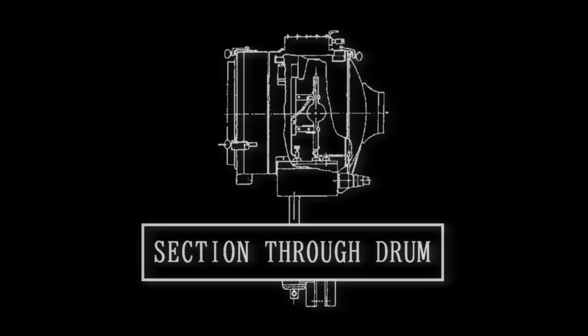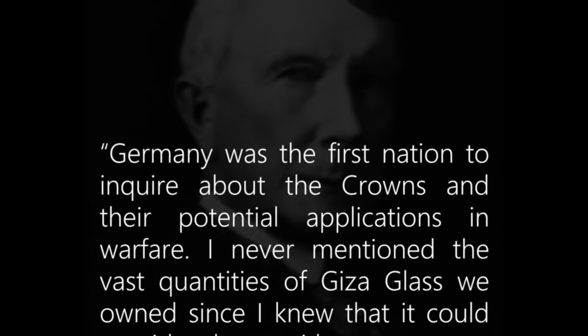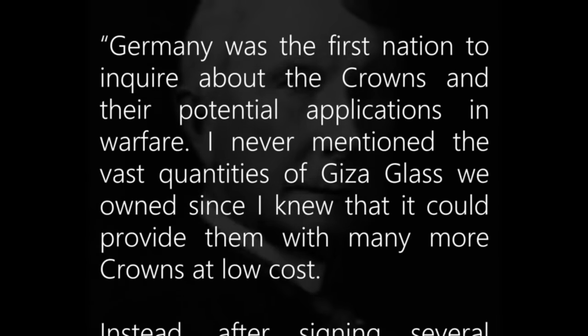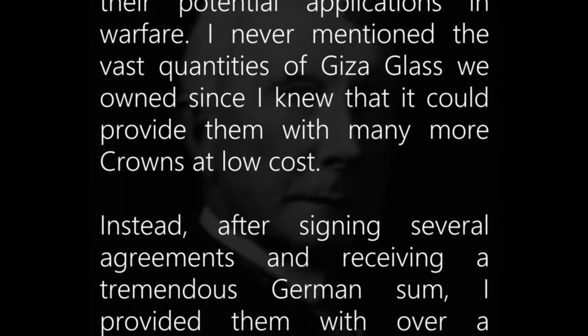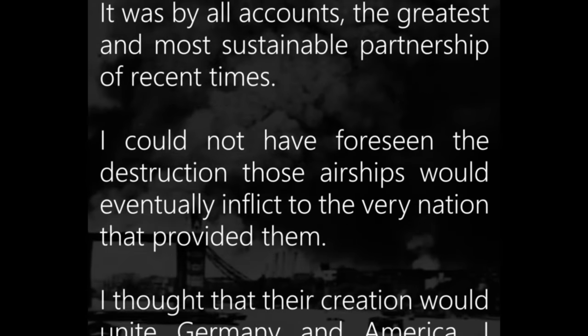We then get what looks like another diagram of an anti-airship death ray. That sounds very menacing. I suppose everything looks according to code in terms of death rays. It looks as if the lens is aimed at something or whatever this weird shape is that we slowly zoom in on. Next audio excerpt, Rockefeller goes on to say that Germany had proposed the idea of using crowns in warfare. Rockefeller kept the information of how much Giza glass they actually had on deck, so that he could sell over 100 Canyon crowns over to them. I mean, if Germany had Giza glass, they could just make their own. This alone revitalized the American economy, described as the greatest and most sustainable partnership of recent times.